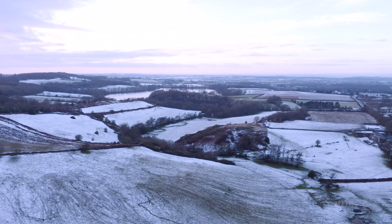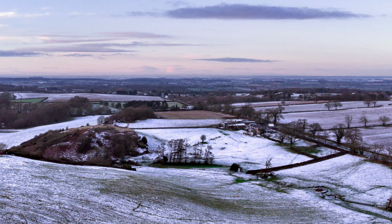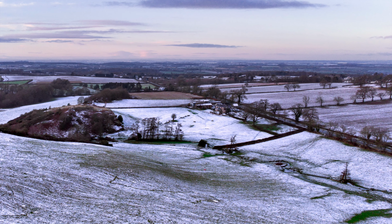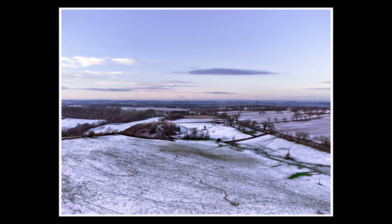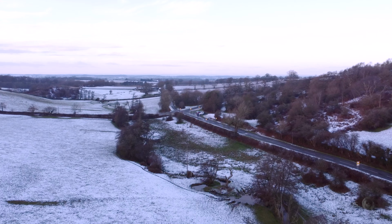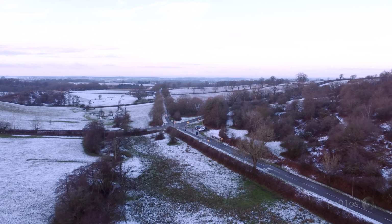In the last image of the film we see the brook that actually leads into Blackbrook Reservoir here, off to the bottom right hand side of the screen. It's quite flooded at the moment, although in this image it's not too bad. I'm flying back in for a hand catch landing, but I hope you've enjoyed the film.